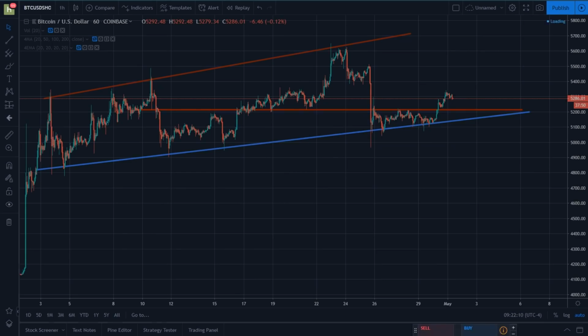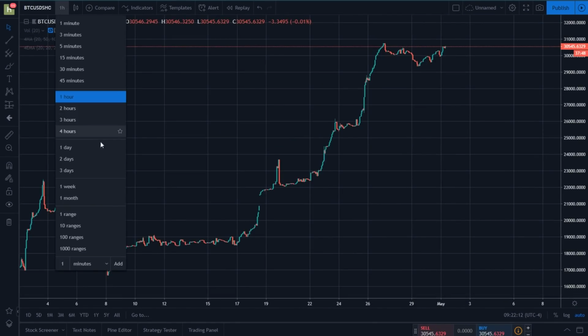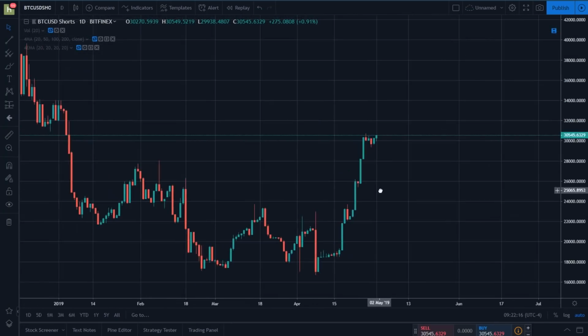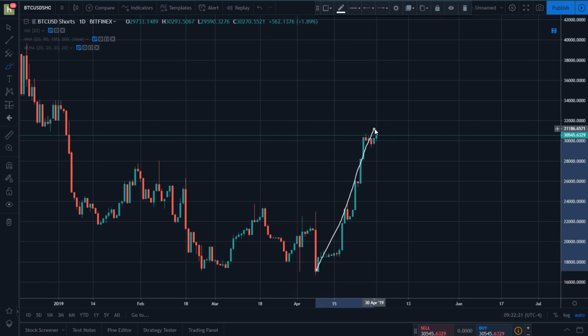Something that we haven't discussed lately on the channel is the shorts and the longs charts. I used to look at these quite a bit more, but they haven't had a whole lot of interesting data for us lately. But over the last couple of weeks, Bitcoin shorts have been jumping through the moon. As you guys can see, Bitcoin shorts are sitting up here around 30,000, up from around 18 to 19,000 where they were halfway through April.